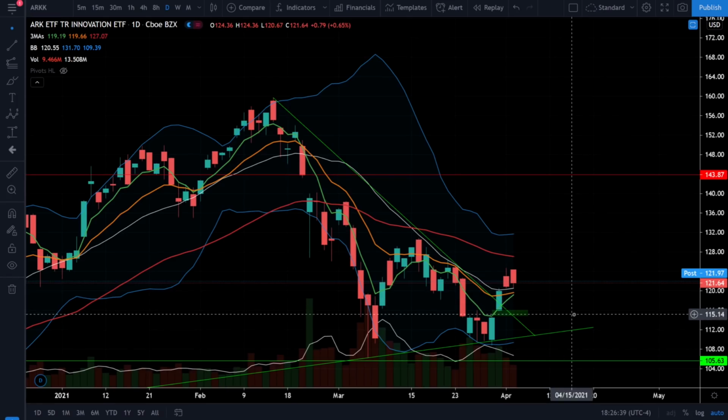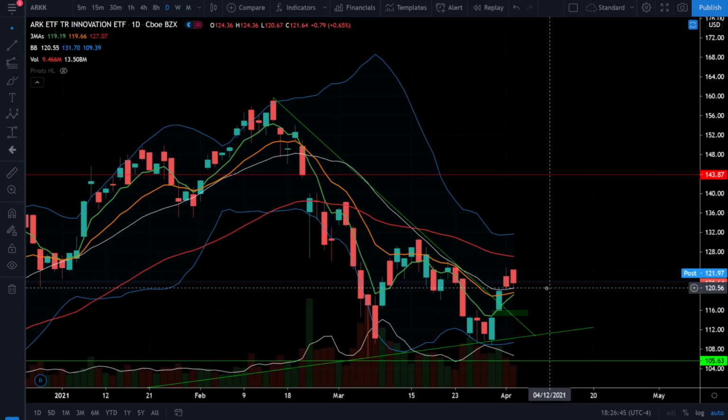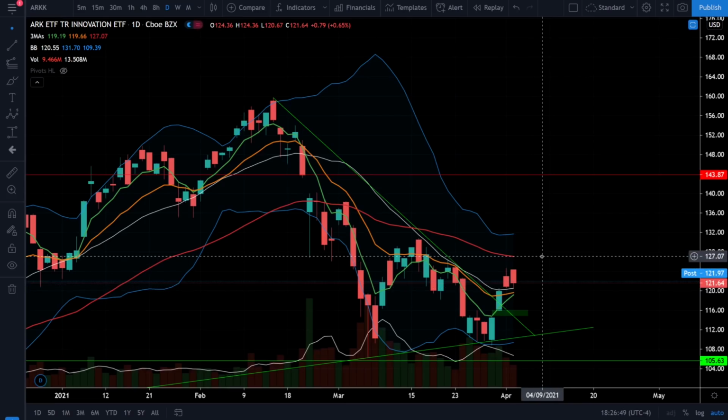We do have a gap to fill right around 115, and we could easily come back down and retest that gap fill before we go back higher. But right now the bulls are still holding up above the 20 simple moving average, but they need to prove that they're going back into a bull market by getting back above the 50 EMA at 127.